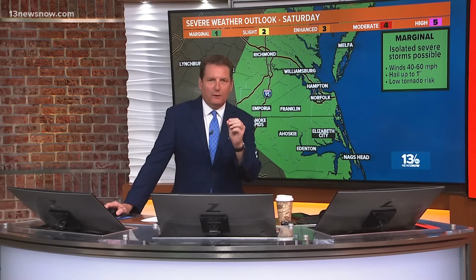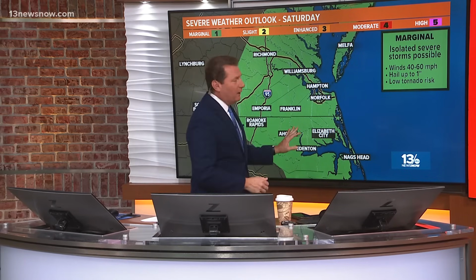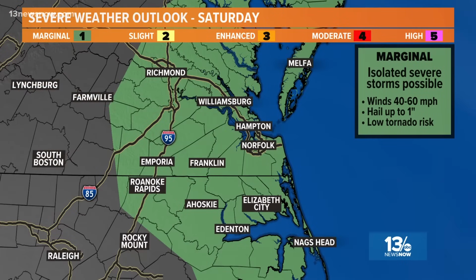I wanted to take a little bit of time here to update you on what is happening right now with this system and talk about the general impacts. And then Taylor will have our forecast in just a moment. We are outlooked by the Storm Prediction Center under a marginal risk for severe storms. It's kind of interesting, so far it's been wet. We've had windy conditions as well.